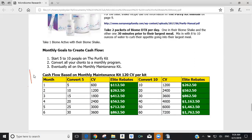Now, if you set some monthly goals, and again, like anything, this is showing you an ideal scenario, and life never works ideally, but you'll get the understanding of what this does for you. So the ideal goal is to try and start 5 to 10 people on the Purify kit and convert all your clients to a monthly program, whether that be Fortify, which we haven't spent a lot of time talking about, the Protect Kit, or the monthly maintenance kit. But eventually you want to move everyone to a monthly maintenance kit, because they're not going to stay on the Fortify kit forever. They're not going to stay on the Protect Kit forever, but you want them on the monthly maintenance kit forever. So the goal is to move everyone eventually to a monthly maintenance kit by properly positioning information.